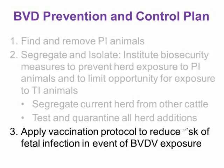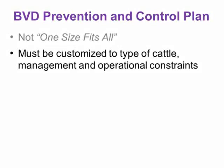All right. But I also know, working with veterinarians and beef producers, that a textbook BVD control program is probably not appropriate for very many situations other than the textbook. Right. And I feel that strongly, that we as advice givers must give advice that's appropriate and flexible for the situation. So there's a lot of different types of operations.